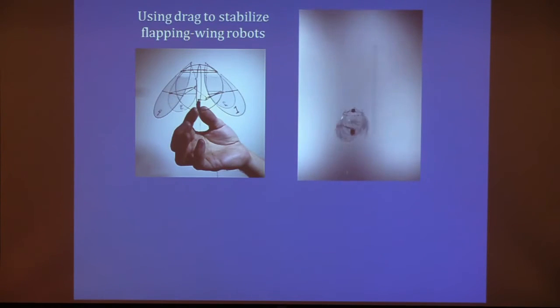Okay. And I'm cheating here. I'm wiring in the power to the motor that's down there, but otherwise it can fly. And what's happening here is I'm using this drag, because when the wings flap and it tries to tilt over, there's a big damping of that motion. It can't tilt very easily because this drag is going to resist any rotation of the body. So I'm actually using it to stabilize the body.